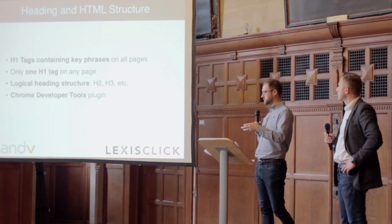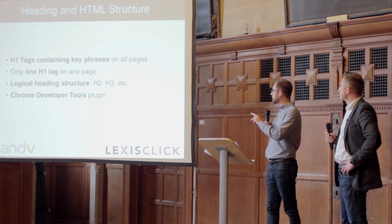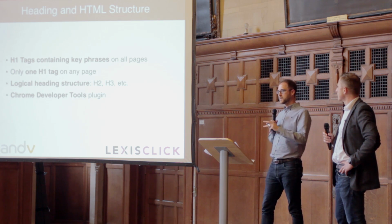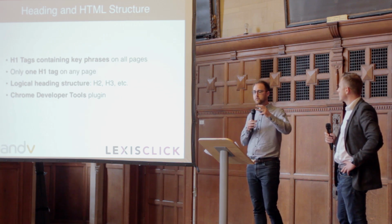So make sure that you're utilising the appropriate heading tags on your website and in a hierarchical structure, so H1 being the most important, H2, H3, etc. Now, one thing to point out is that we've got only one H1 tag on any page. That's true in most respects, but if you've got a long article and you've got different sections of that article that are on different subject areas, but all of them have the same kind of weight, then if there's a heading for each of those subjects, then you can use more than one H1 tag on a page.